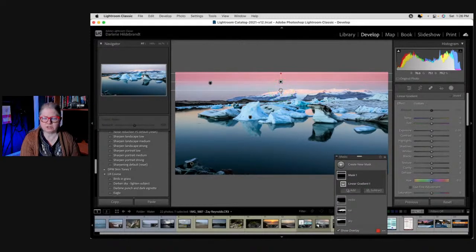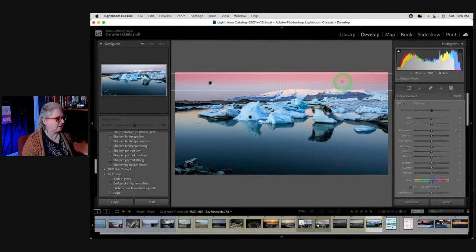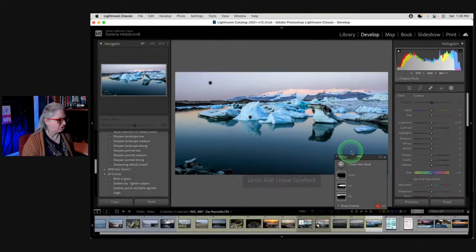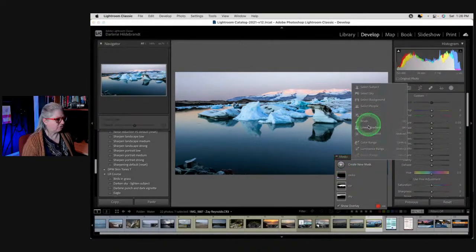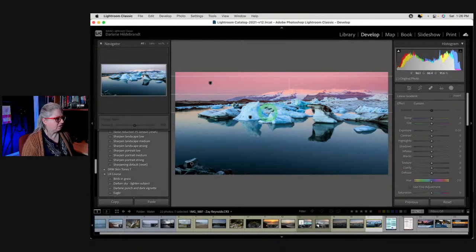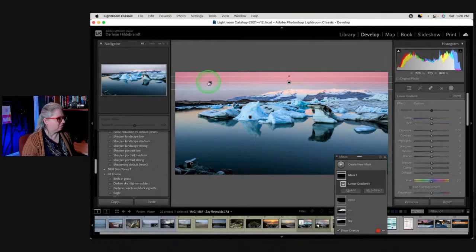If you want to get your gradient straight, you see how I was kind of messing about with it? Let me undo that and just remove it, and I'll show you how to get it straight. So if we choose linear gradient and you just hold the shift key down while you're dragging, see, I can't make it crooked now. It stays straight with the edge that I bring it out from.